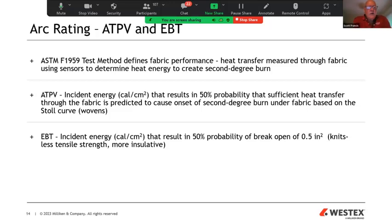But again, your ATPV, arc thermal performance value, is the incident energy that results in a 50% probability that sufficient heat transfer through the fabric is predicted to cause the onset of a secondary burn through the fabric, based on the Stoll curve. And typically, when we're talking about woven fabrics, they tend to be a little stronger. That's where we get ATPVs.